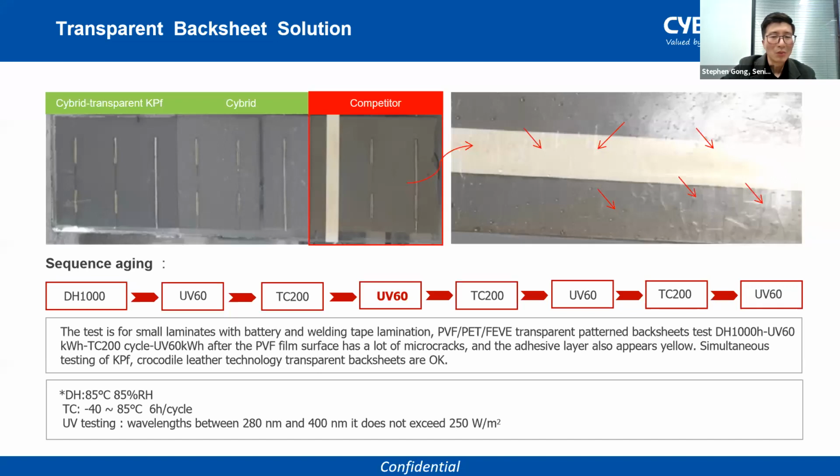So it is also interesting that we see some of the backsheets can't pass through all the tests, so they get cracking after the 4th step. They start to crack a lot. So it is an interesting test because the module outside is not only under constant temperature or humidity. So introduce this sequential test. Maybe it is a good way for you to judge whether it is better or not.